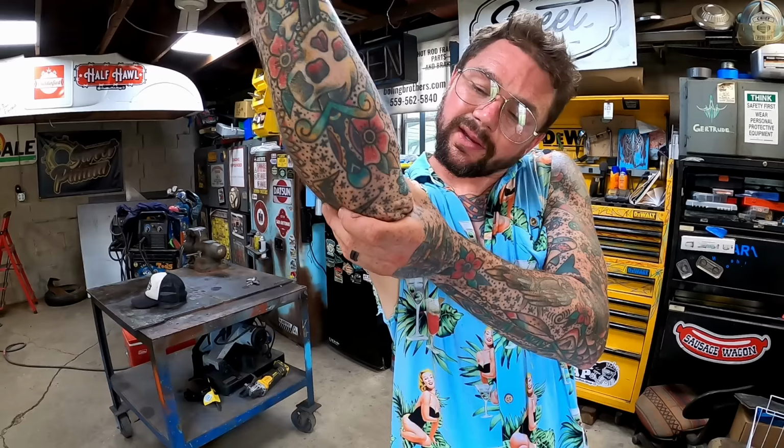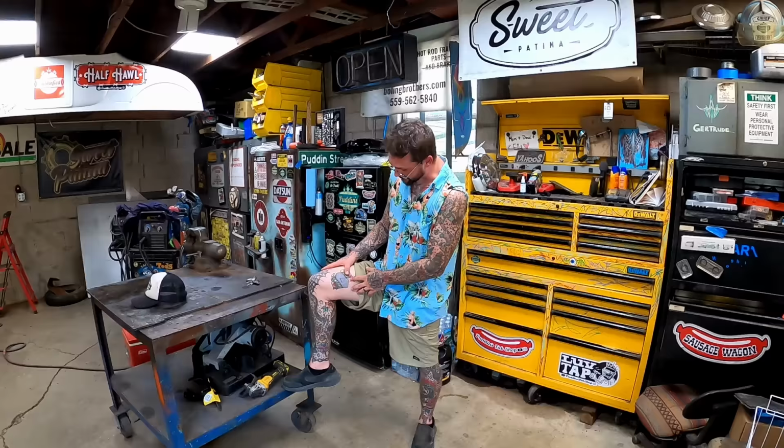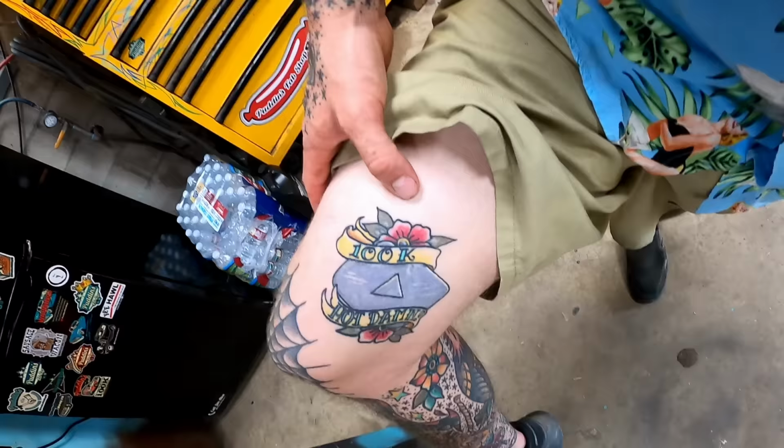Yeah, this one here, that's got my brother's initials and a little clover for him. He's no longer with us. So this one actually does have some meaning to me. I didn't show this one. Shane did not do this. This is the only tattoo I've let someone else do since I met Shane and he started tattooing me. It says 100K hot damn. And it's got the silver play button, kind of like the silver black plaque they send you. Well, that leg's a pasty white background, ain't it? And of course it has a little meaning to me.